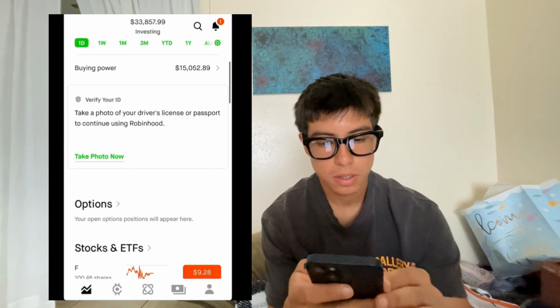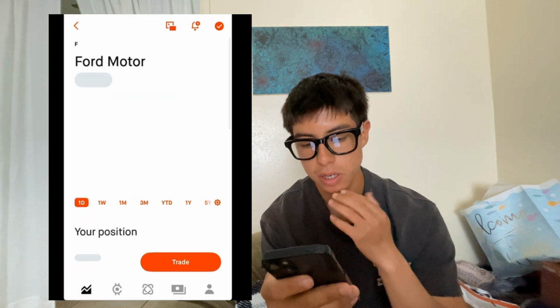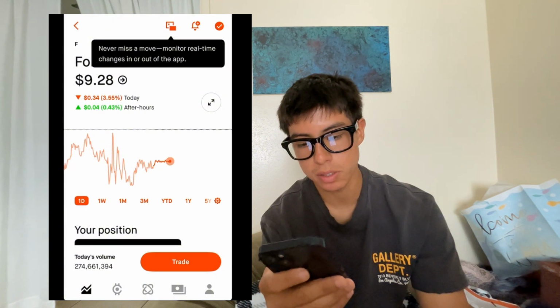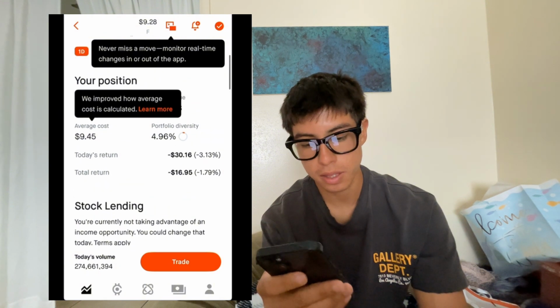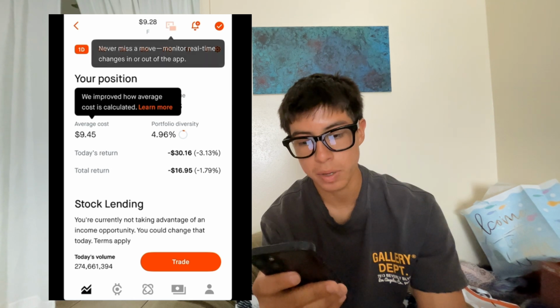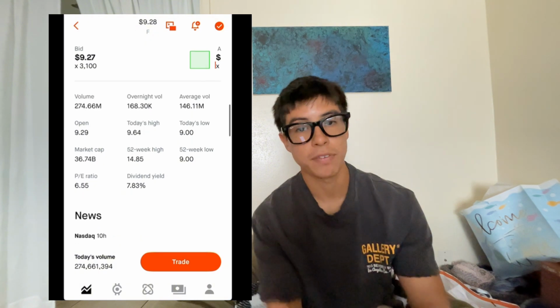So here we go. One of my first holdings, not my biggest holding, but I do have a decent amount of shares that I want to continue to add to, is my Ford position. Ford Motors, I really like the dividend yield on it. I love the company as a whole. I don't think Ford is going anywhere. I think they've been around for a long time for a reason. I have 100 shares worth about $930, only down 1% on this position. So I've averaged into it. I was up I think about 10% at one point, and with this recent sell-off or pullback, we're now just about break even on that return.